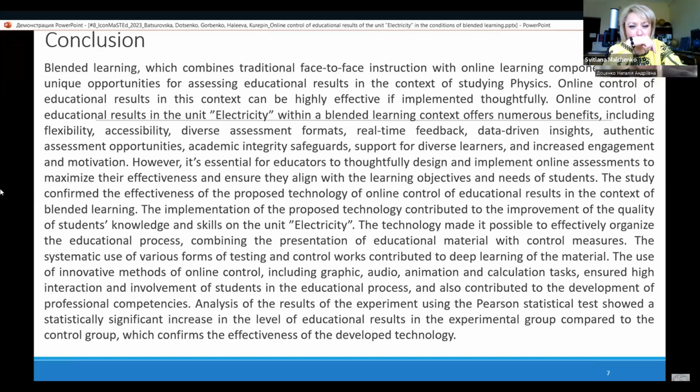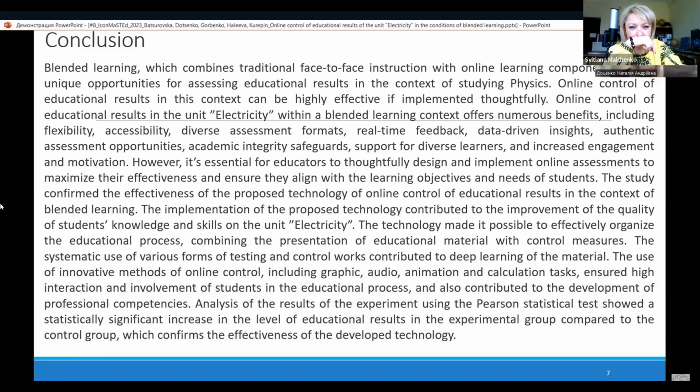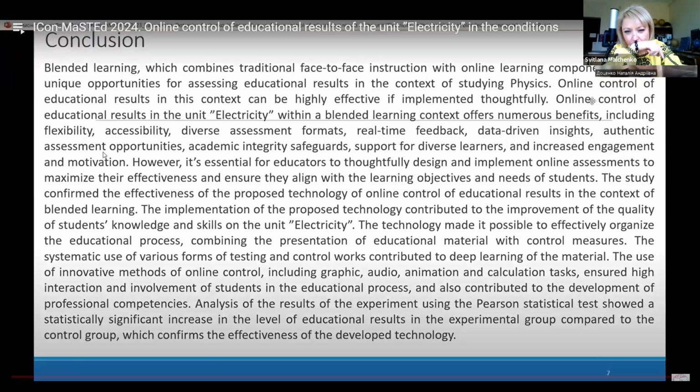The implementation of the proposed technology contributed to the improvement of the quality of students' knowledge and skills on the unit electricity. Analysis of the results of the experiment using the Pearson statistical test showed a statistically significant increase in the level of educational results in the experimental group compared to the control group, which confirms the effectiveness of the developed technology. Thank you for your attention.